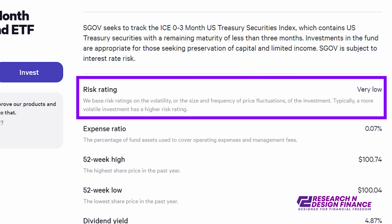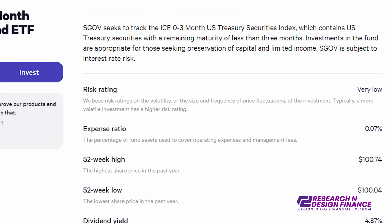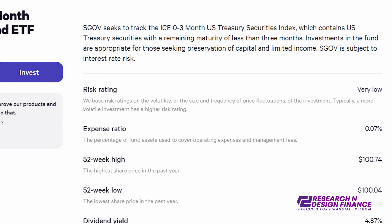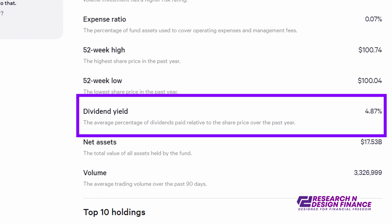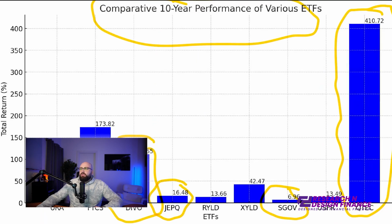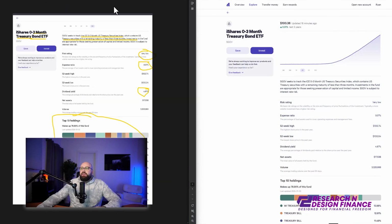The risk rating is very low because it's backed by the US government. The expense ratio, you're still paying some, although it's very low compared to the others, but you're also not getting the upside. You do get a fairly decent dividend with this, and all you're seeing down here is just different treasury bills. If I go back over, we're going to look and see SGOV down here. I think it's the worst performing. Yeah, it is right here. This is the worst performing ETF in this group. Not to say that it's a bad performance overall. If you want very little risk and very little upside, where you're going to grow your money at maybe prime or prime plus one, depending on what inflation is, SGOV is definitely for you.